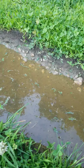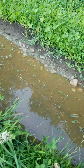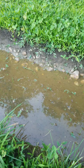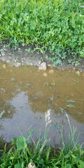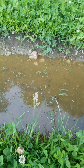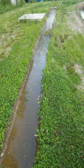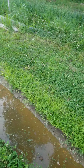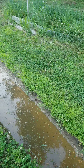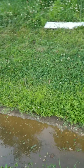If I measured off a 3-foot section, a yard section, and looked at that, I'm going to say it's easily about 800 of them. 800 to maybe 1,000 in just a 3-foot space. And this canal is probably about 20 yards. But it's getting ever smaller.